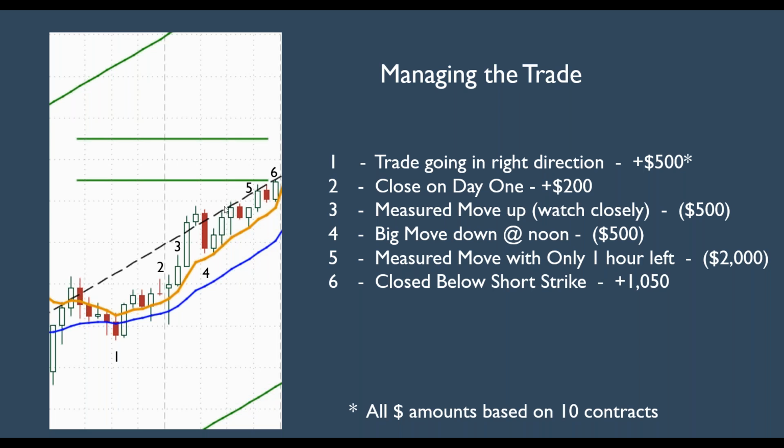Well, it came up, and actually at 5 it made another major move. At that point in time, we were down close to where I wanted to get out and take a loss, but we were only a half hour from the end of the day. So I just watched it, and it went down. I said, okay, I'm going to stay with this. It had a strong end of the day, but it closed just below our short strike price, and we gained the whole amount, $1,050.